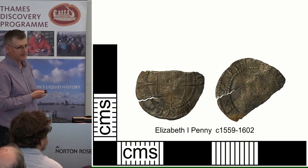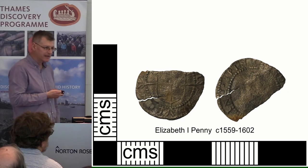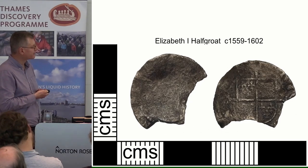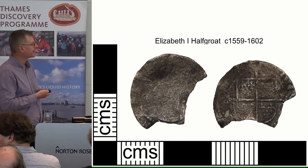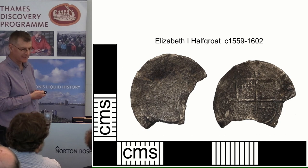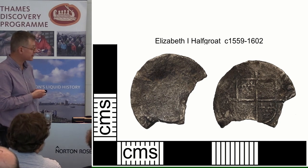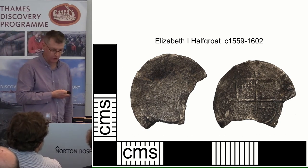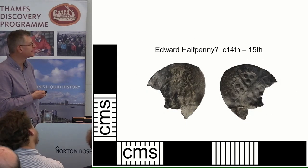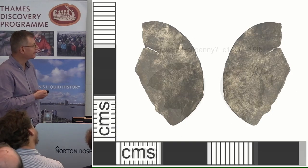And you can see from these, compared to the ones that I showed you at the beginning of my presentation, they're in much, much different condition. It's difficult to do this to coins, I believe, and I wonder if that has happened as a result of them being in the foreshore, or if they've gone in like that again as maybe rejects from the mint above in the Tower of London.